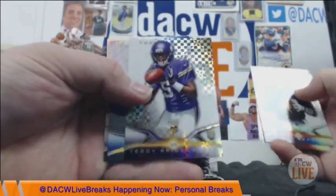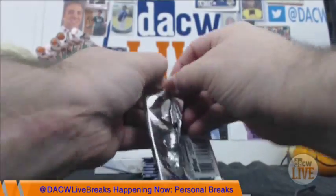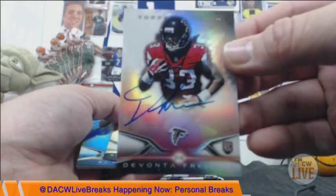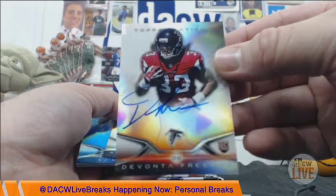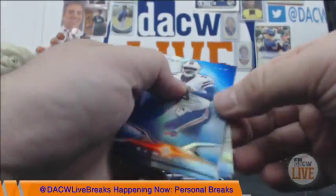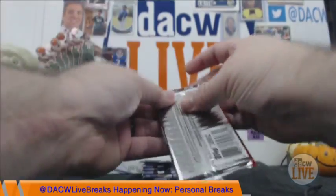Ooh, Teddy Bridgewater and a Joe Flacco blue. Well, I'll send invitations out to everyone. Oh, this is a nice one. Devontae Freeman on card rookie auto. There we go. That's a big hit right there. Very nice. It's an amazing box. EJ blue. It's a really good box right there.